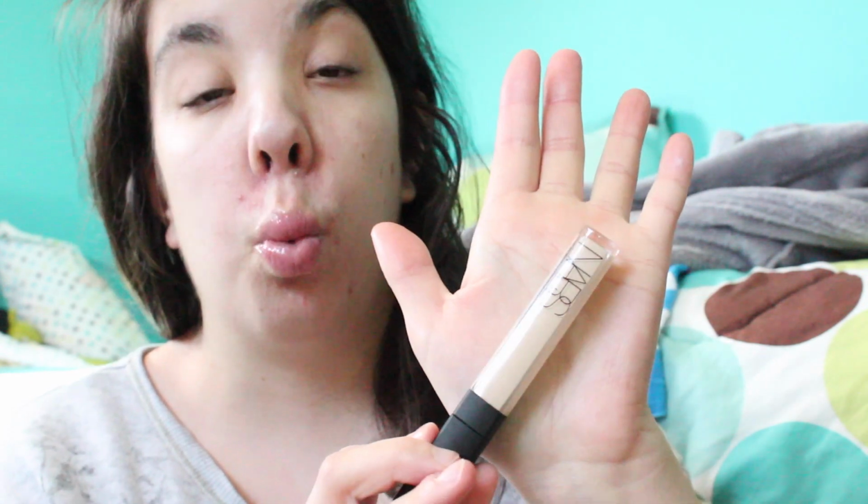This is the NARS Radiant Creamy Concealer in the shade Chantilly, or Light 1, and first off, this is way too light for me. On camera, it doesn't look that light, but in person, it's like ghost white on me, so I don't know what I was thinking when I bought this. I don't really like this from what I remember. I really haven't used it that much. I feel like it's way too thick, and not very creamy or radiant. I feel like it's thick and matte and just kind of cakey and way too heavy for underneath the eyes.